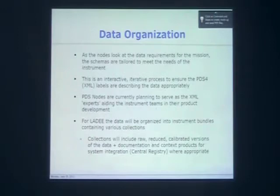So, data organization. Reiterating this point, as we look at the data requirements for a mission, the schemas are going to be tailored to that. This is an interactive process. XML labels need to be processed the right way so they can be registered correctly and searches can be performed on the data at the end.